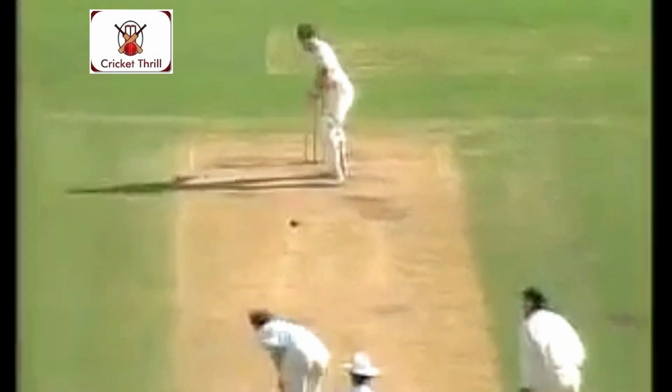Nervous 90s, aren't they a nasty area? Michael Slater going for a more controlled drive than he did previously. Inside edge onto the pad, through the stumps. And there is one very, very happy man. Allan Donald hasn't bowled with a lot of luck. He's had his bit of luck in this situation. Dismissal of Michael Slater for 92.